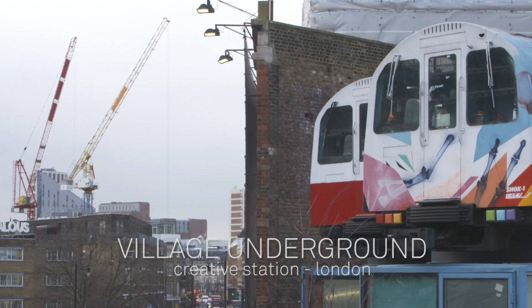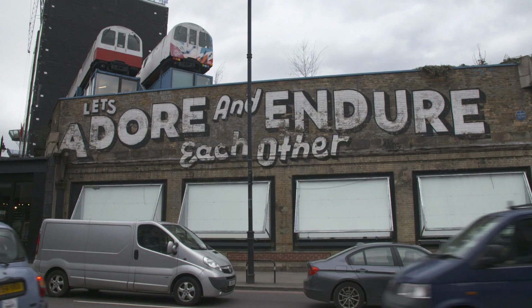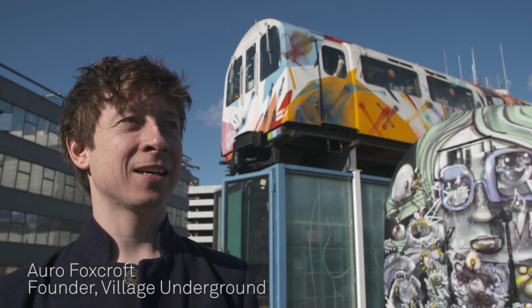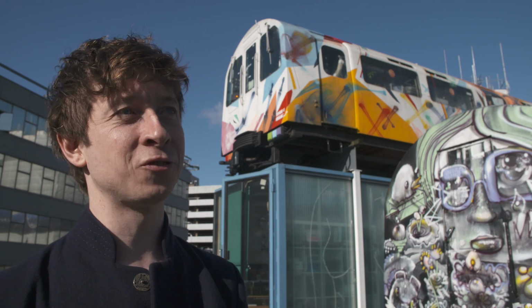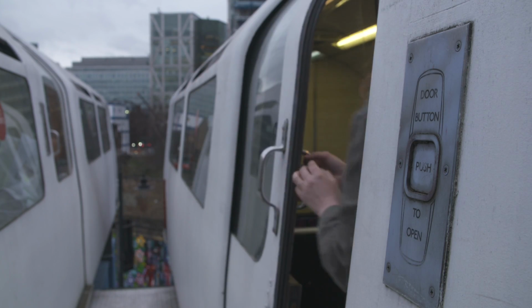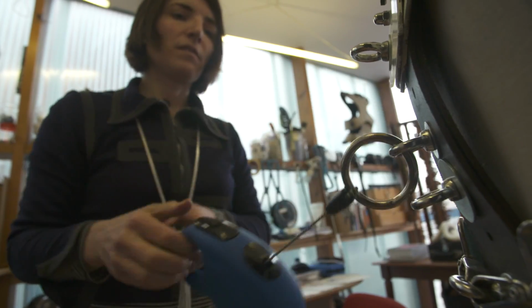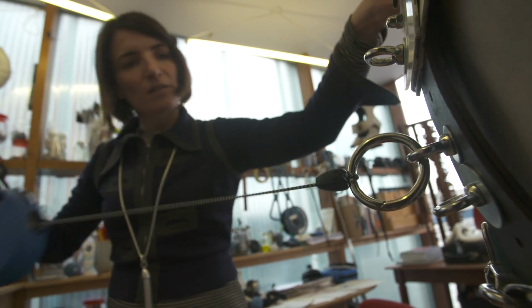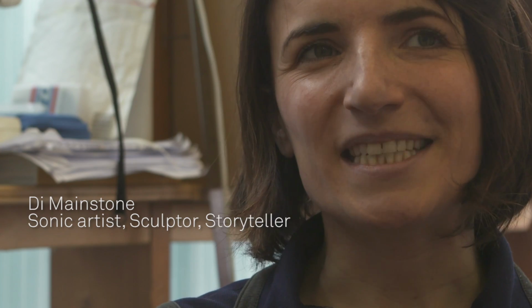I'd always seen the amazing tube trains on the roof and wondered, what's in there? Village Underground is a collection of studio spaces that we built from recycled tube train carriages and recycled shipping containers. We run this as an incubator for generally young people setting up creative practices. It really captured my imagination.